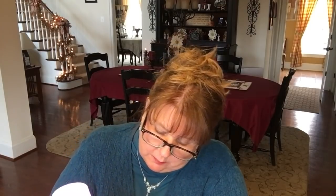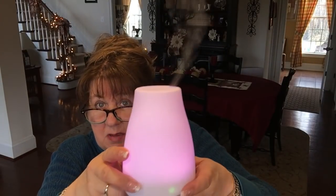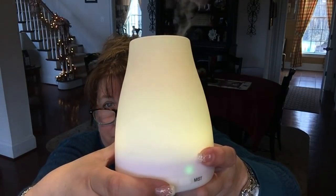And then you can change the light color. And then you can turn it on mist. And the mist starts coming out. And it smells really good. And then you can change the color by pushing that button.